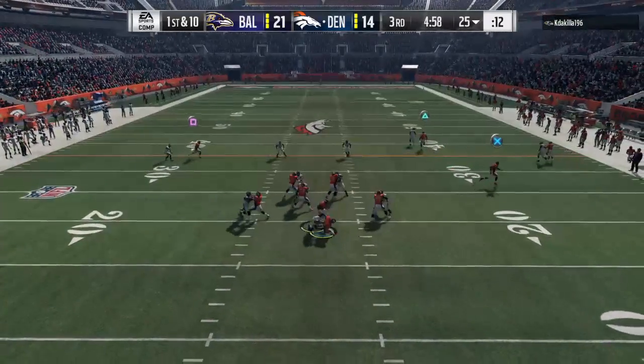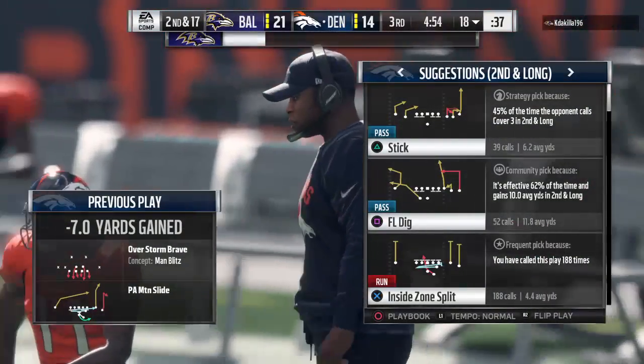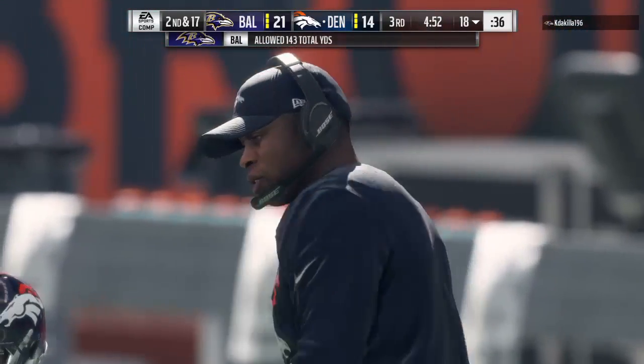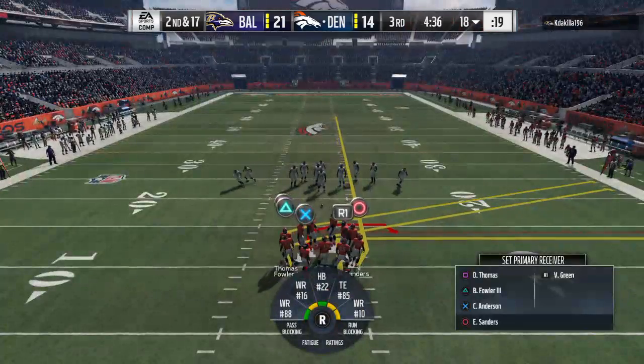They go play action here on first down. Oh, the pressure too great, and he goes down once more. C.J. Mosley in there to pick up his second sack now of the afternoon.